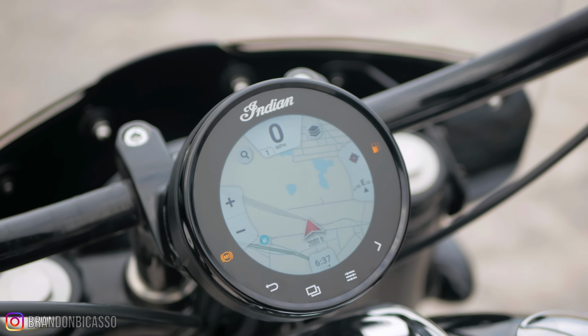So the bike, I have not changed the power mode. The bike was still in sport mode, so that kind of gives us an idea of what the person was doing before they wrecked the bike. We got ride, range low. I would hope it's low.